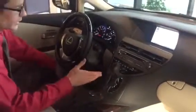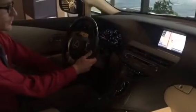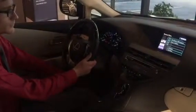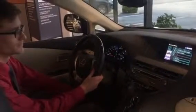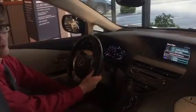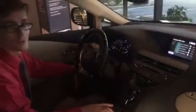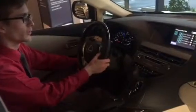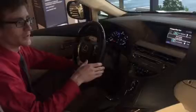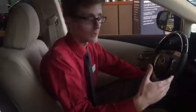Now, this is very nice. It's got the voice recognition, so you can do stuff like, after the beep, say a shortcut menu command. Find nearby Mexican restaurants. And it'll pull up all of the Mexican restaurants from the list in our area. And at that point, you just select which one you want to go to. It will not only pull up the address of where it is, but the phone number as well, so you can call and make a reservation there.